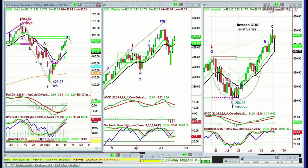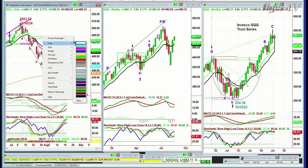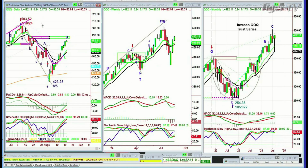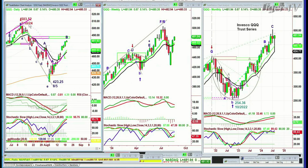So 22nd to 23rd, you should see a move to this particular high. What did I say it was? 488, to the 488s. And that's the high of the 17th. Not the high, all-time high of the 10th of July. All-time high of 10th of July at 503.52. So I think we're in for a little bit of a breather right now. And the day's young. Now the QQQ is only up 29 cents.